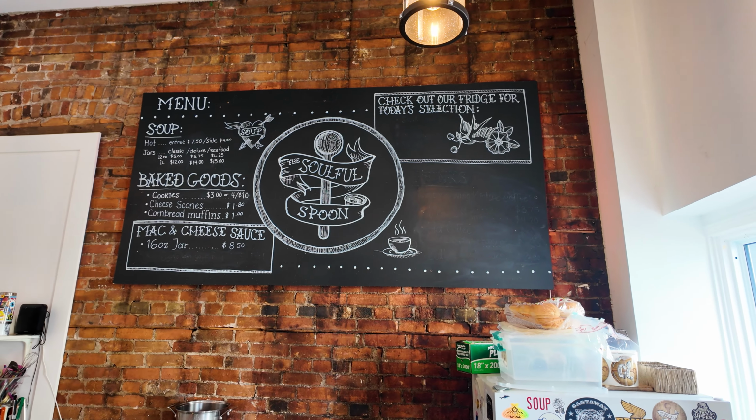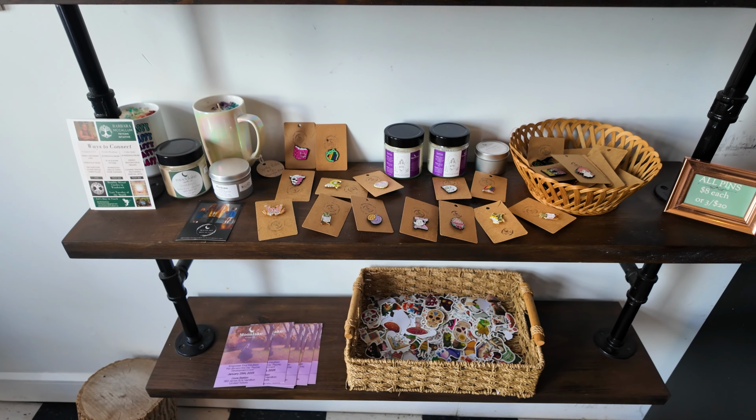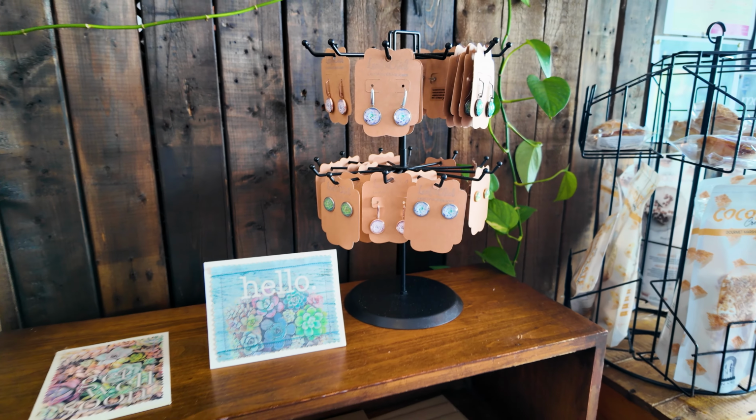We love to offer sustainable options, so we do a glass jar option for our soup that you can actually return and get a credit back. So that's one of our great zero waste initiatives here. Our chef, Chef Adam, makes everything from scratch.